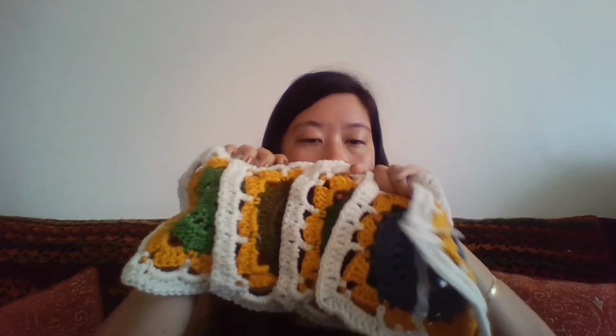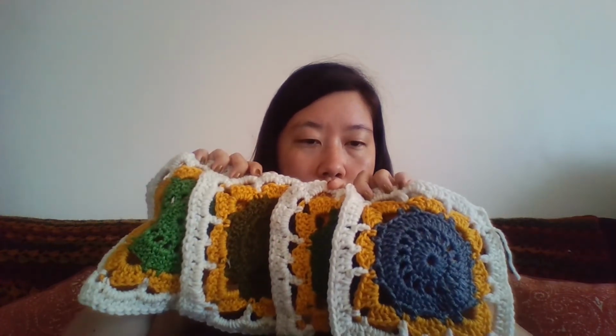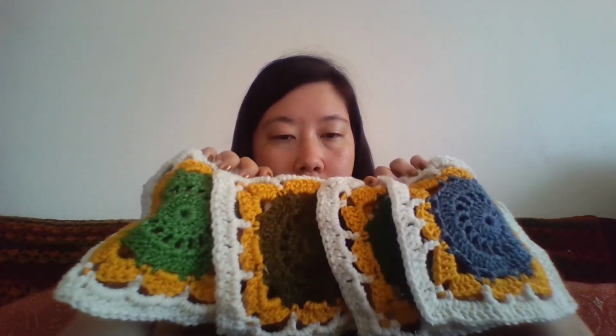So I would say maybe 15 of the squares are like this, and they have their white borders. So the centers, Lion Brand had their 10 for 10 sale a while ago, and I had 5 packs of those mini bonbons that were Vanna's Choice, and so I used those bonbons for the centers of my willow squares.